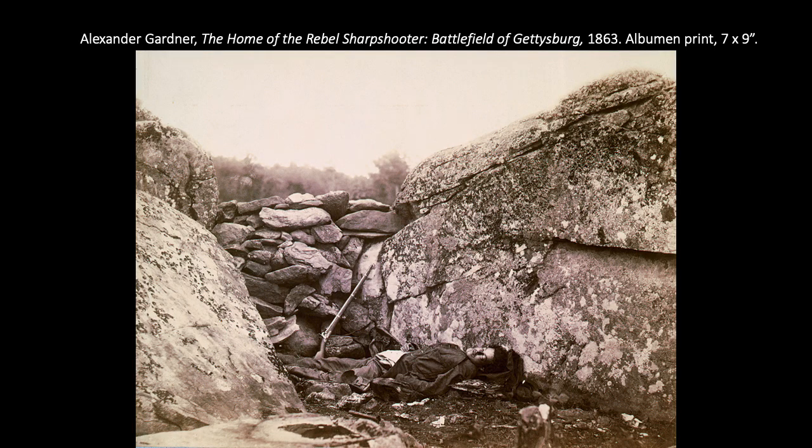Here's another example from Gardner's book, this time by Gardner himself. This image is titled Home of the Rebel Sharpshooter, Battle at Gettysburg, and it seems to capture the tragic death of a sharpshooter or sniper killed in his lookout spot. However, this rock formation was quite short, and it was in the middle of this battlefield, and so it would not have been a good spot at all for a sniper to set up shop.